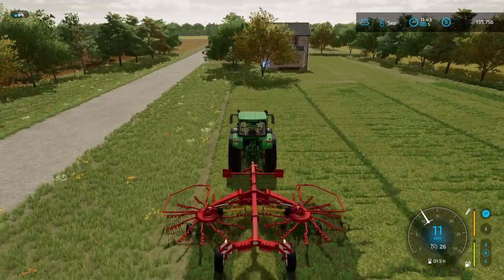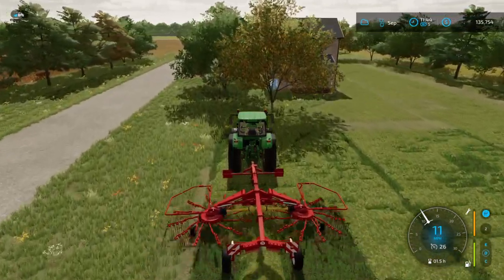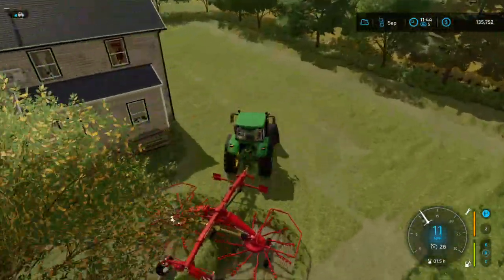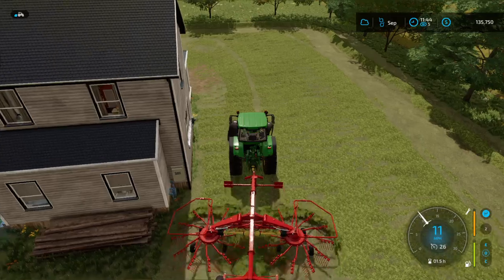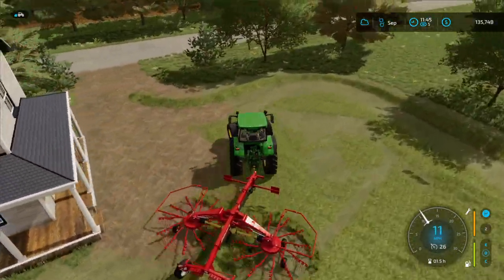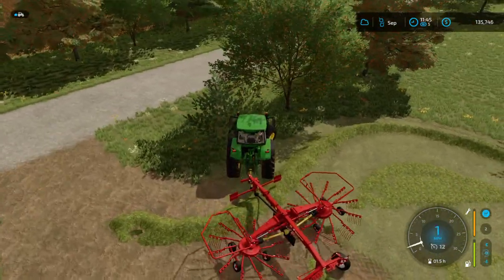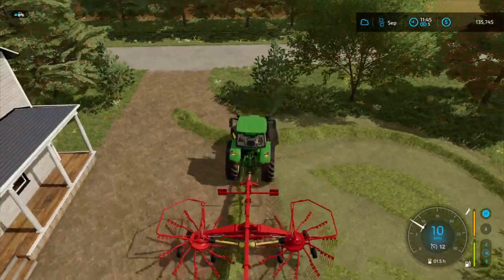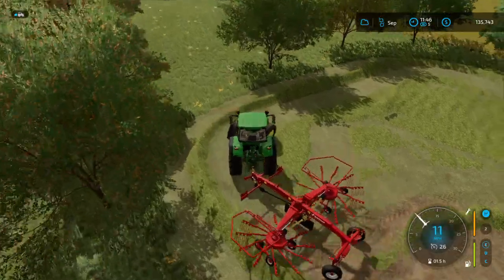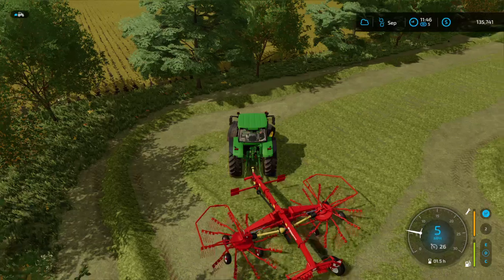This is quite a small windrower, but for what we have, this is actually pretty good. I mean, we don't have that big of an area to mow, or to windrow, I guess. So in the grand scheme of things, this is actually pretty good. I really wish that these trees would come down around the place. That would be nice. And very handy. Actually, we're going to start over here.